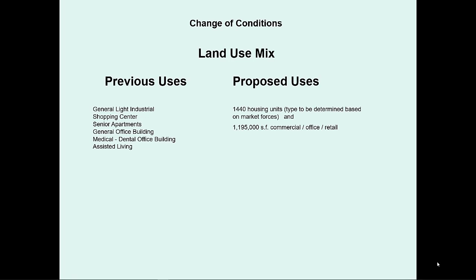There is a separate land use action that's underway right now at Spokane County to change the light industrial zoning along the southern portion of the site, and to make that into mixed use.